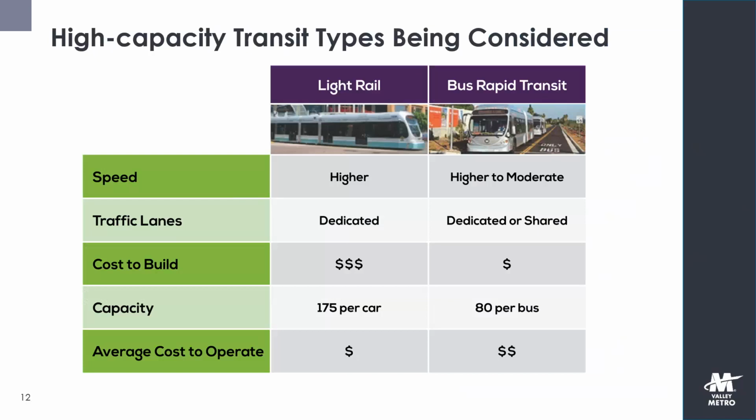With bus rapid transit, there's more flexibility in that the buses can travel on the same lanes as automobiles. That doesn't necessarily mean that they will. There is the potential to have dedicated lanes for bus rapid transit, but it's not necessary in the same way that it is for light rail.